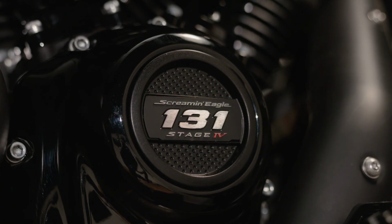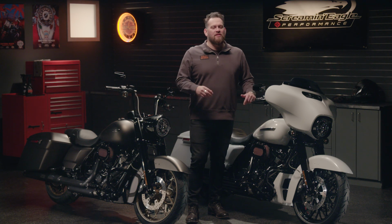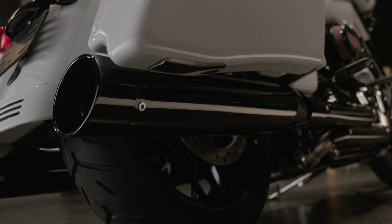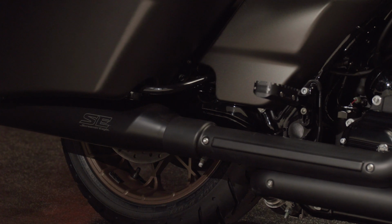This Road King Special and Street Glide Special are perfect examples, as they feature the Screamin' Eagle Stage 4 kits, more horsepower and more torque. High-flow exhaust systems with a deep bass rumble and multiple finishes to match any look. You get the high-contrast gloss black next to the white, or the all-satin black. You got that satin black exhaust finish.